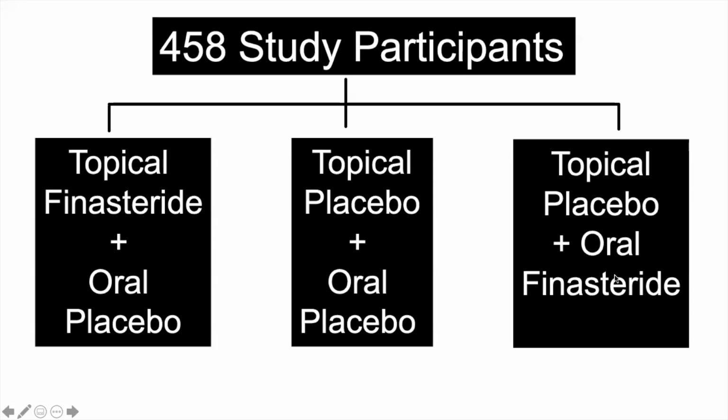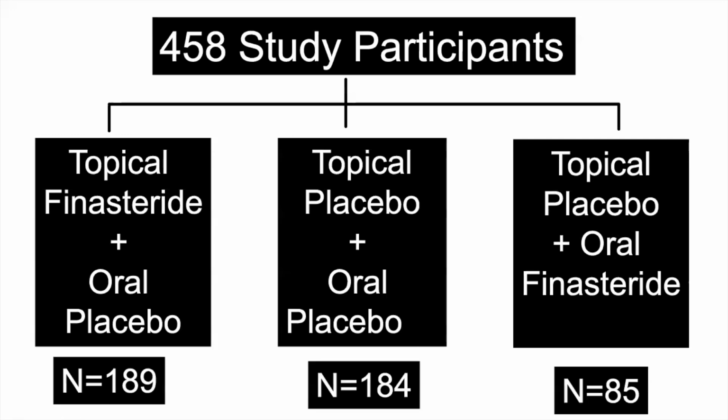And this is a very important comparison group as well, because we want to figure out, does this topical finasteride work as good as the oral finasteride? And is it safer? That's really the key here. So 189 patients in the first group, 184 in the second, and 85 in the oral finasteride 1 milligram group.